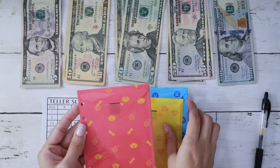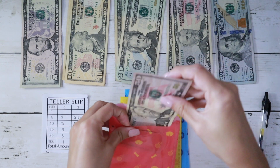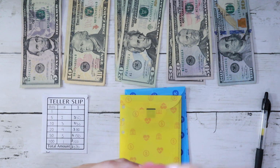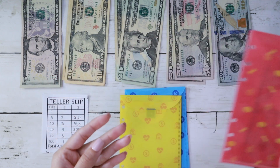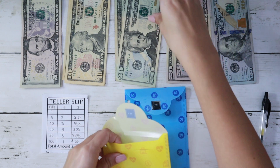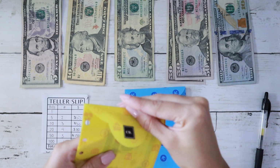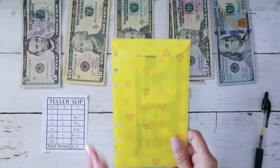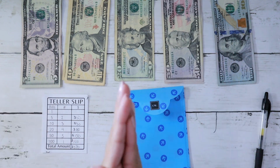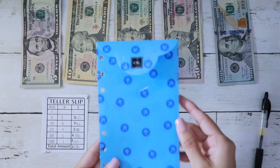Let me start with the pet, and the pet is getting $50. So we're just going to take one $50 bill, and that's going in here. And the health is getting 20. So I have the 20. It's so weird stuffing envelopes again. I'm so excited. Who else is excited about me going back to cash? Like, I'm so excited.